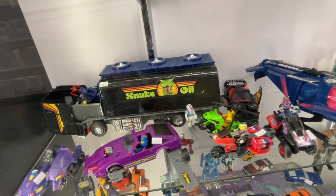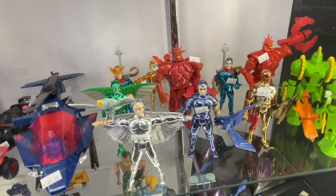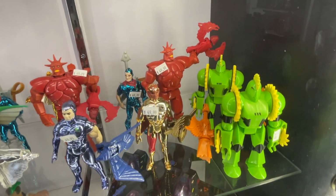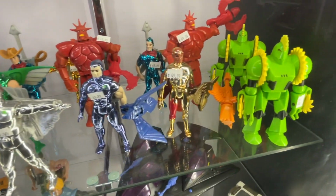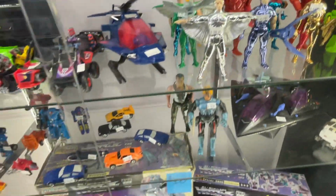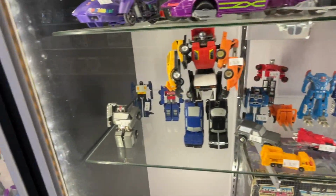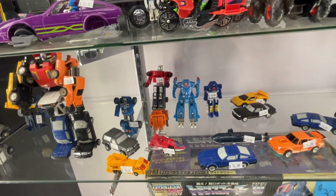I'm not sure how I'm gonna get that back in my suitcase. Right here are some absolutely freaking beautiful looking Silverhawks loose. There's a Monstar, Quicksilver, Buzzsaw, very, very nice looking Silverhawks. And then we got some Gobots. There's a Puzzler. These Gobots are badass.